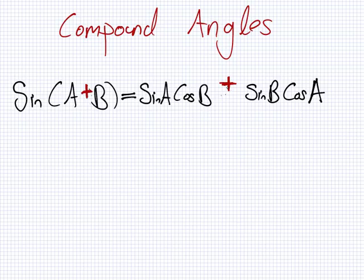Now, I lied when I said I wouldn't do the proofs. I'll do the proof for one of the six, because the way I'm going to prove one of them is kind of like what you might need to do in the exam.